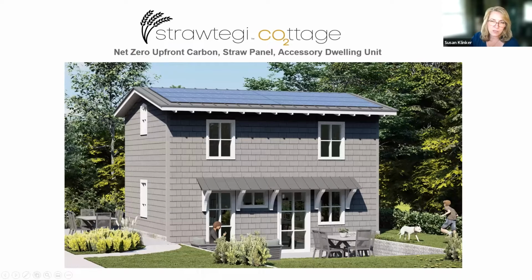The Strawtegi Cottage project serves to present one way to build to achieve net zero carbon in a new structure. This home will sequester 5.5 tons more CO2 equivalents than were emitted in the production and assembly of the building shell from resource extraction to ready product. The 650 square foot structure is designed as an accessory dwelling unit, so the aesthetic design is consistent with the character of the main house.